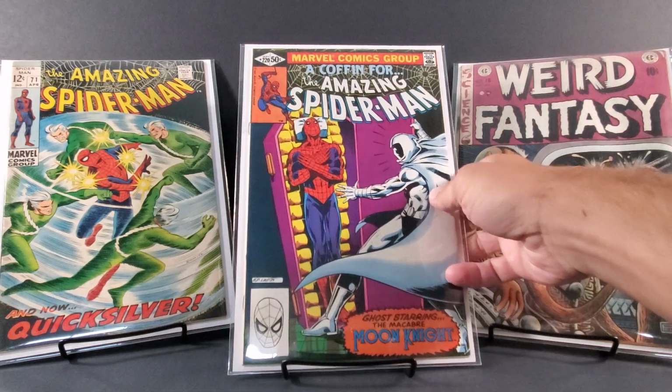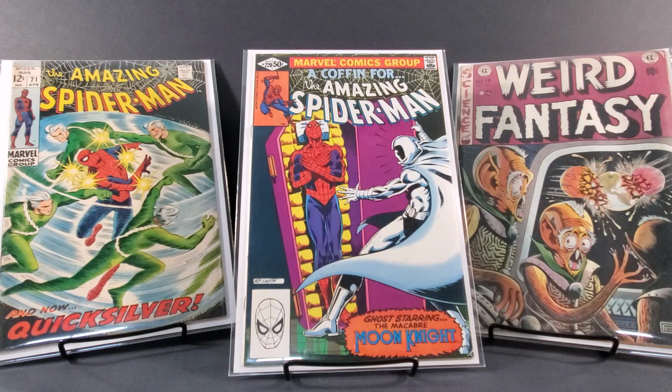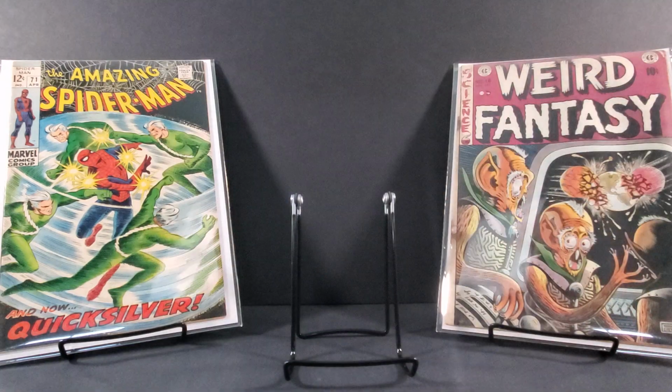All right, next book, we've got an awesome cover on Amazing Spider-Man number 220. This is a Bob Layton cover. This was just a Bronze Age issue I was missing. One of my shops I've talked about before does these periodic back issue sales where their regular back issue books will be marked down significantly. So this is a really sharp copy. I think it was like $4 or $5, something like that. Just an awesome Moon Knight cover that I did not have. So happy to put that into the run.